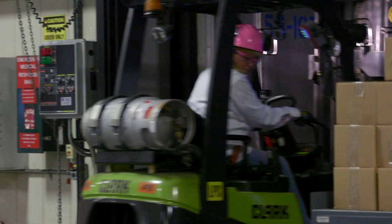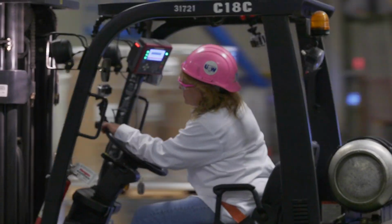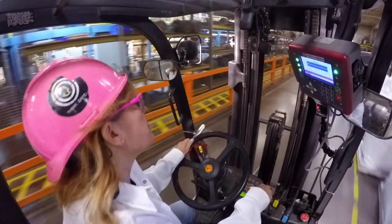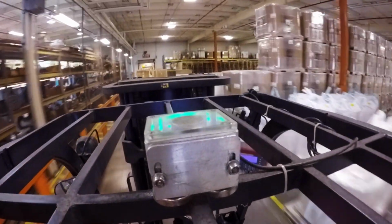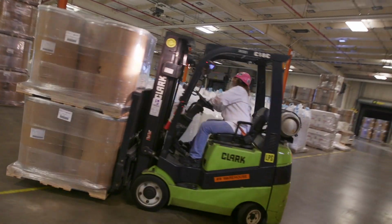What we do is equip the forklift truck with a small device that measures how fast you're going, where you are, if you hit something. There's an upward-facing camera that looks at optical placement markers to figure out where the unit is located in the warehouse down to several inches.